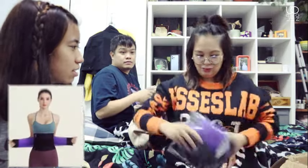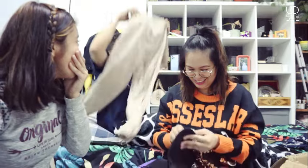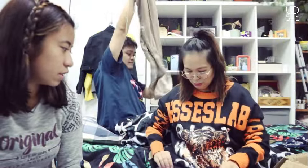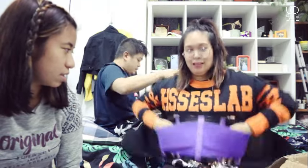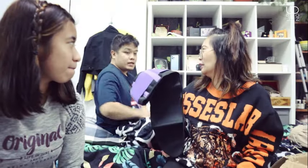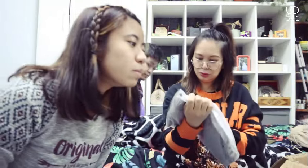And a corset for my child. I got this waist slimming thingy. Walang hiya. So I got this for my stomach, to hold my stomach in so I can have a smaller waist. Anong tawag, waist trimmer, waist shaper? Yeah, yun na yan pang waist. This one I'm not sure what it is.